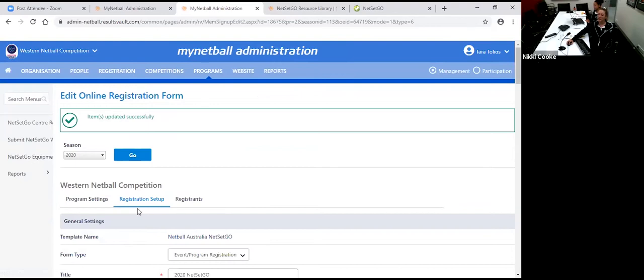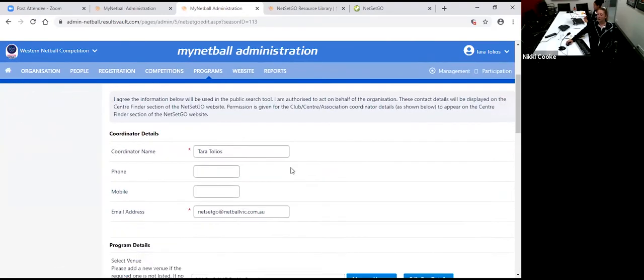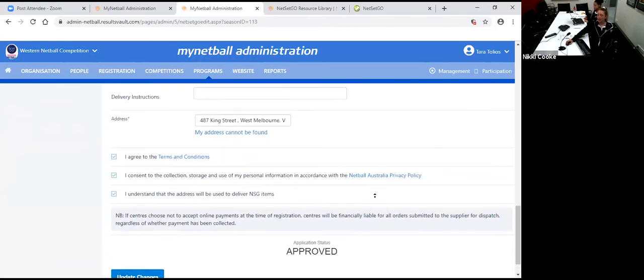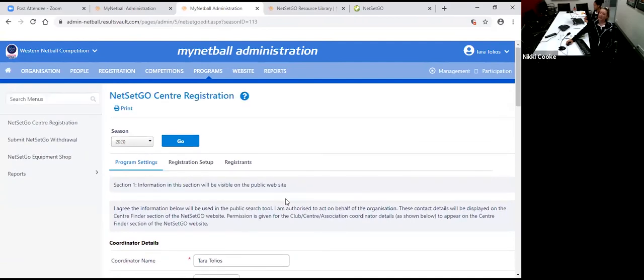Awesome. So that's the main priorities that you need to look through when you're creating your NetSetGO centre application, or even if you've already created it, it may be worth going back, just making sure that everything's correct. Like I said before, essentially it is your sign-up form. So it's what people see when they go to register for your program.